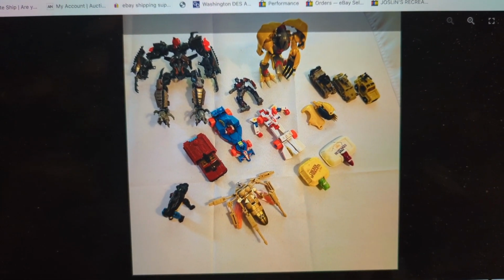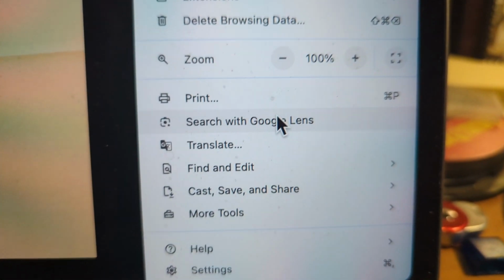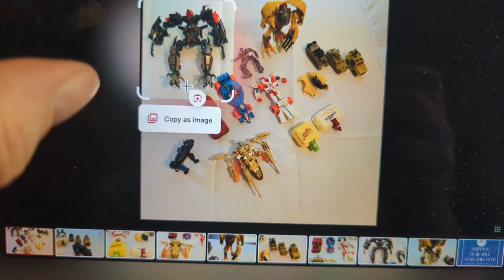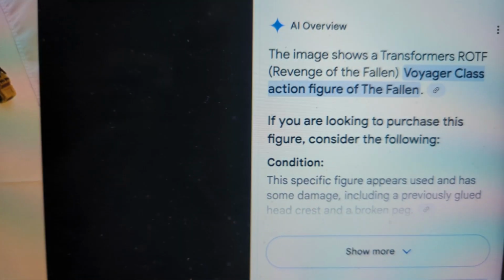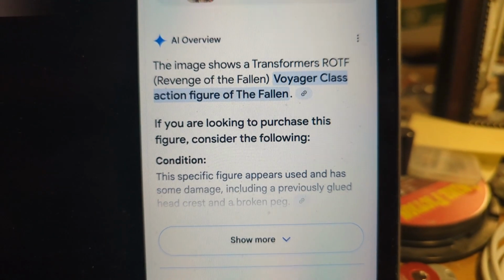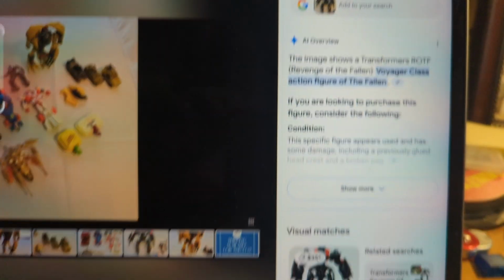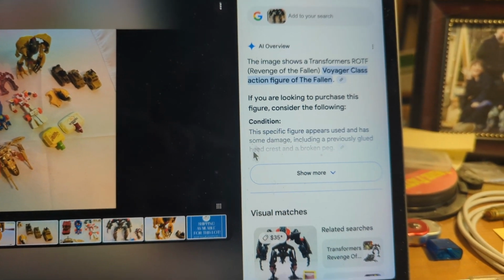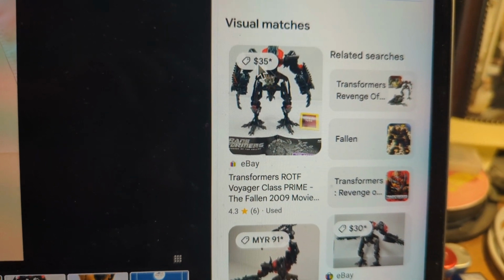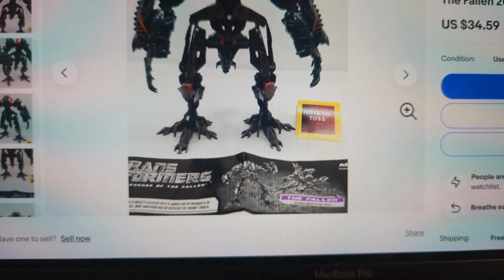But one of the things that has made this whole process easier is that Google Lens is now right in with my Mac. So if I can get a clear grab on one of these figures, see, it comes over and says, this is a Transformer ROTF, Revenge of the Fallen, Voyager class action figure. Now that's an awful lot of detail. But if we come down here just a little bit further, we can see that someone on eBay is trying to get $35. So if we click into that, we can go compare.